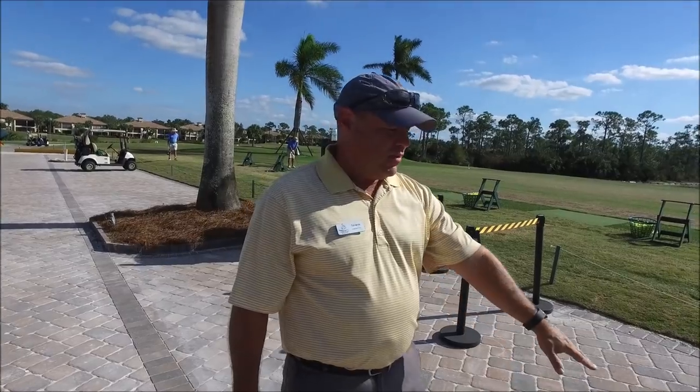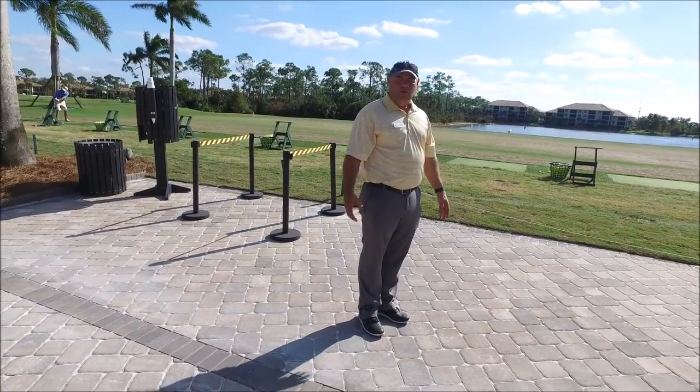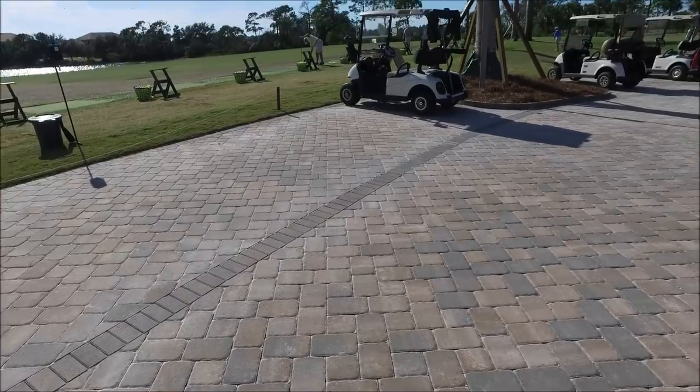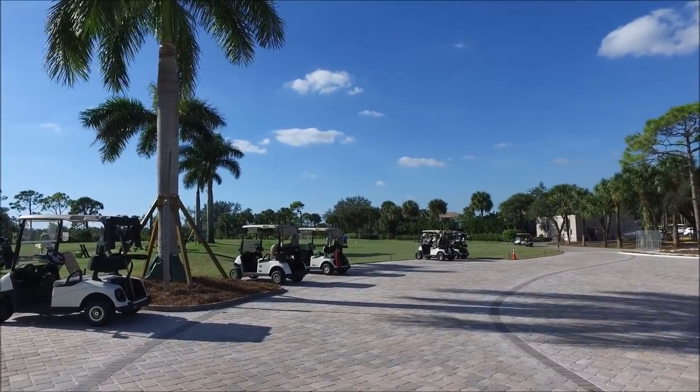So this area that you see that I'm standing in right now is going to be used for cart parking. When you come in, you park your carts. Here's the defined line that we want the traffic flow going through. But on the other side here, you see how these carts are parked going up towards the range. That's where we want you to park your cart when you're using the driving range.